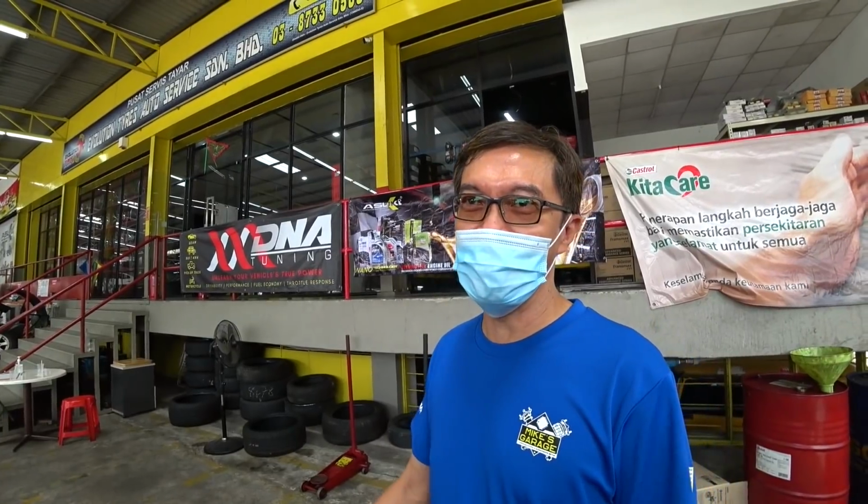How much should they be looking at to pay? From 3,500 onwards, depending on the model. For a performance gain of how many horsepower roughly? Depending on the car. Anything from 30-40 horses to 70-80 horses, depending on the car. Okay, let's say the most common one, 320i. 320i, easily you're looking at 50-60 horses.